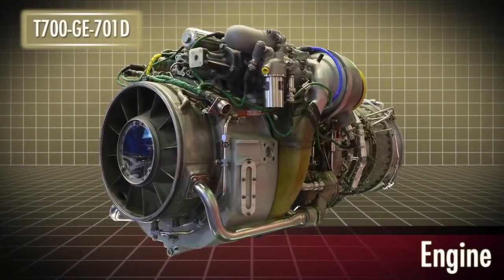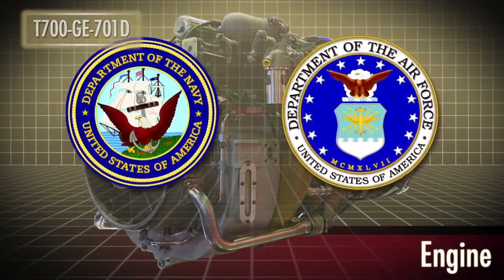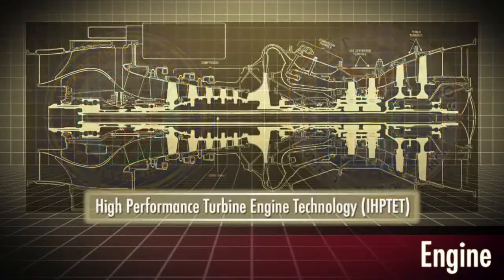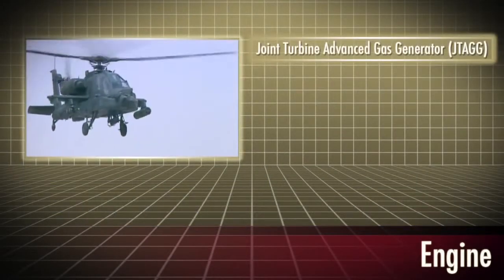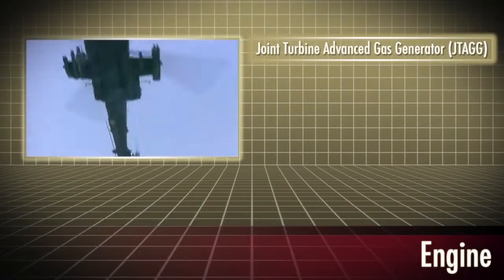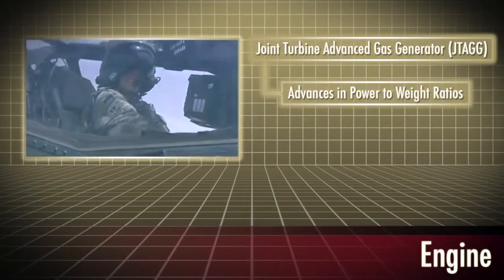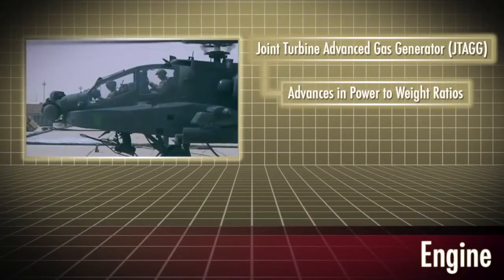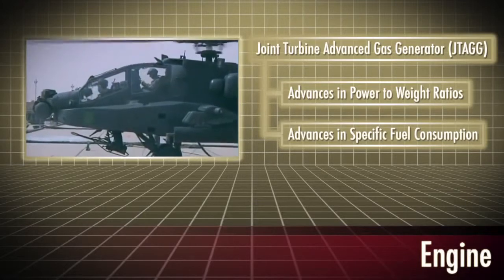Let's start with the T700-GE-701D engine. Working with the Navy and Air Force in support of the OSD Integrated High Performance Turbine Engine Technology, or IHPTET, the AMRDEC conducted the Joint Turbine Advanced Gas Generator, or JTAGG program, which demonstrated major advances in power-to-weight ratios and specific fuel consumption for a next-generation engine.